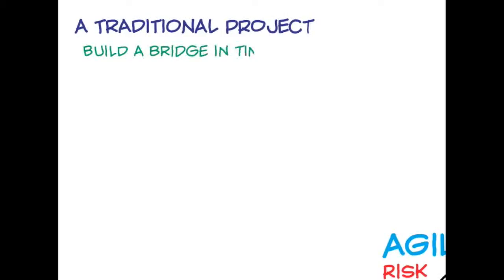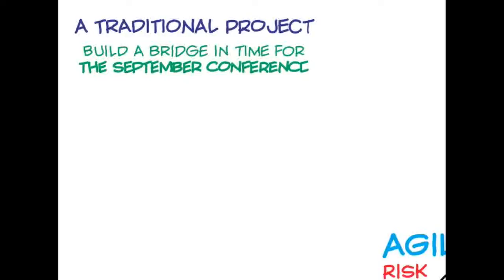Agile development is a way of reducing the risk in a project by delivering value early. To see how an Agile project works, let's compare it with a traditional project. A traditional project is one that uses the same techniques that have been used for decades in industries such as construction and engineering. A project like this has three major stages.